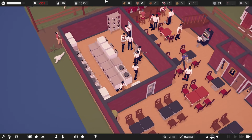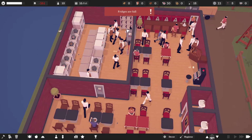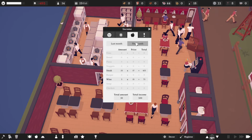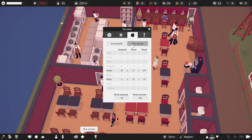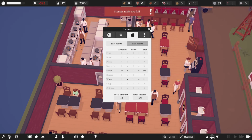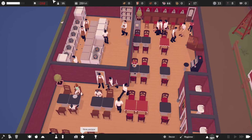Take down the amount of wine here. It seems like nobody's buying wine either. Fridges are full. Let's take down the amount of meat. Yeah, I feel like I'm not getting the foot traffic in whenever I added wine to the menu again. I think it might just be sticking with just steak for the time being. So, yeah, let's take wine back off the menu. It's kind of a little experimentation process here.